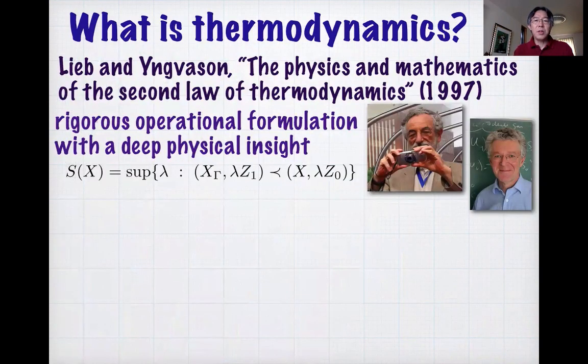Okay, thermodynamics is quite an old field and was completed a long time ago, but there is still some new progress in the way we understand thermodynamics. So this is a famous paper by Lieb and Yngvason in 1997, and this is a very difficult mathematical physical paper. But anyway, in this paper, they give a rigorous operational formulation of thermodynamics, which also has a deep physical insight. So do you remember the definition of entropy you learned in college? Actually, this is the definition given by Lieb and Yngvason, and this is only a one-line definition, which is beautiful and which is elegant. I won't explain this, but this is something very important.